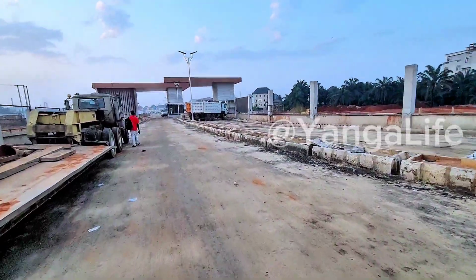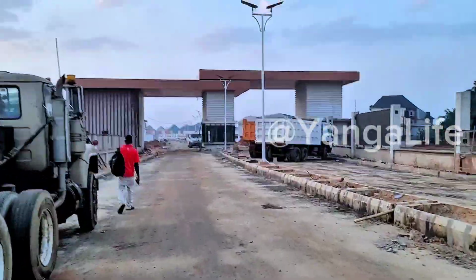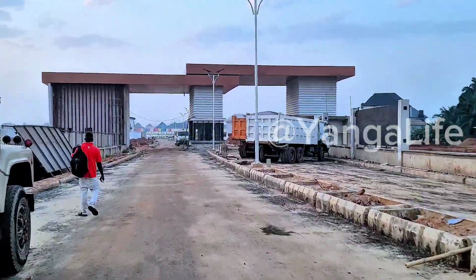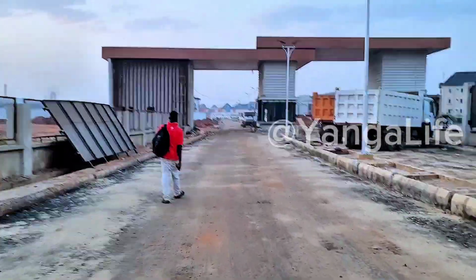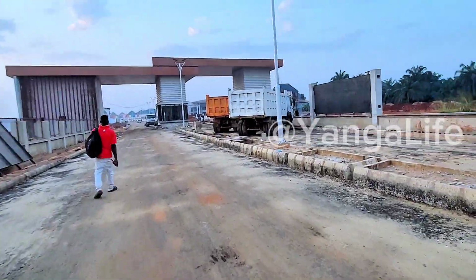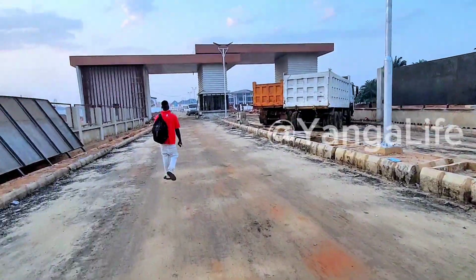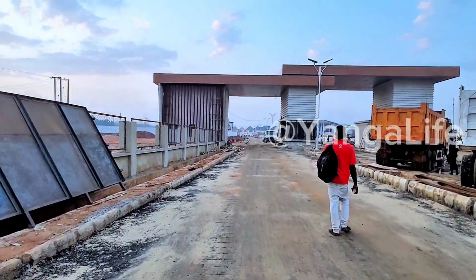Then the parking lots are undergoing asphalt now, just as we are seeing here. In fact, a whole lot of work is going on. Let's move inside. We want to view everything by ourselves and have a look at the present situation.